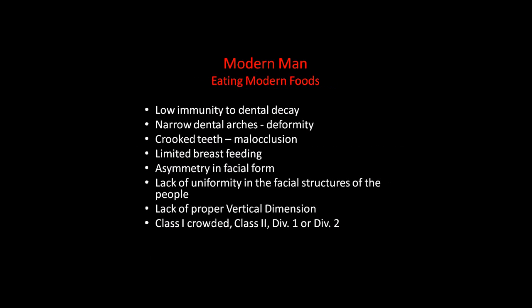He then compared it to children who were from the same tribes but were exposed to a Western diet, and then compared it finally to children in a Western population. What he noted when he looked at so-called modern man was that they had a low immunity to dental decay because of the high sugar content of their diet. They had much narrower dental arches and more malocclusion, and he put that down to limited breastfeeding and increased use of pacifiers and bottles.